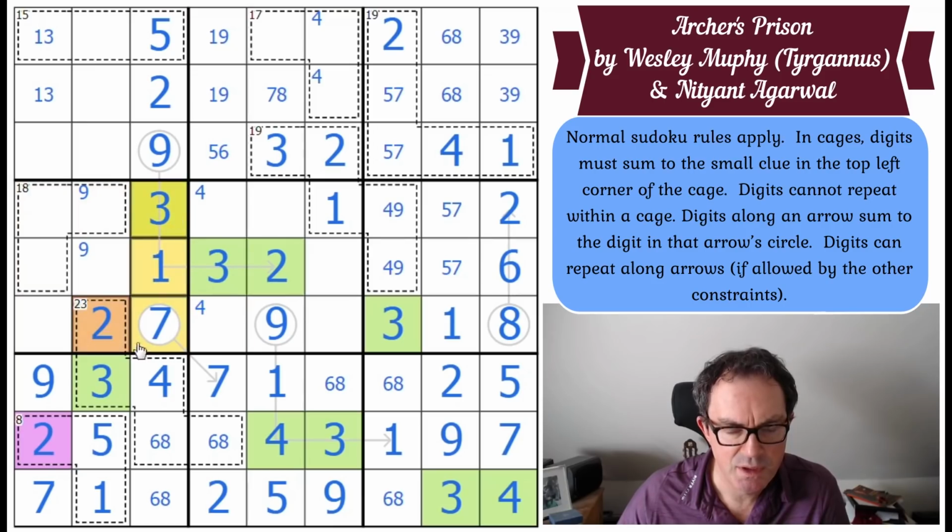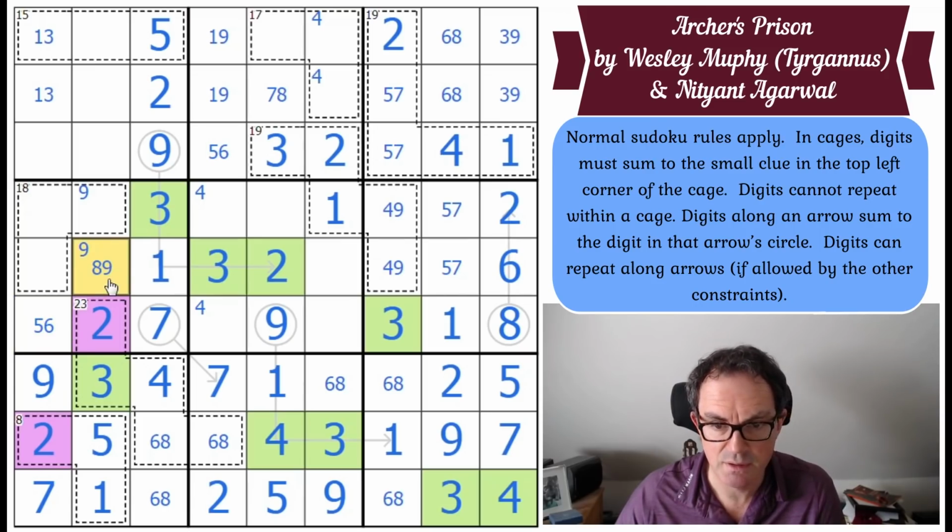I've got 13 there plus 18, that's 31. These have to add up to 14. So they're either 5, 9 or 6, 8. So if they're 5, 9, we know it's 9 here, 5 here, which might be possible. If it's 6, 8, it's got to be this way round. So now we know that there's definitely a 4 in this 18 cage.